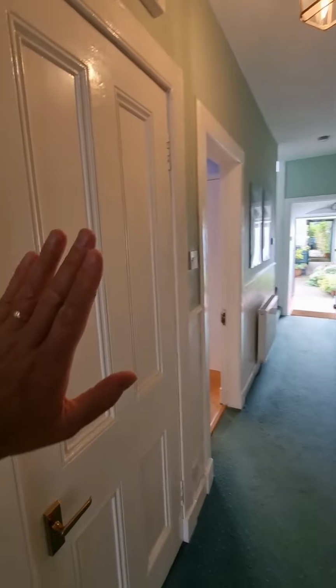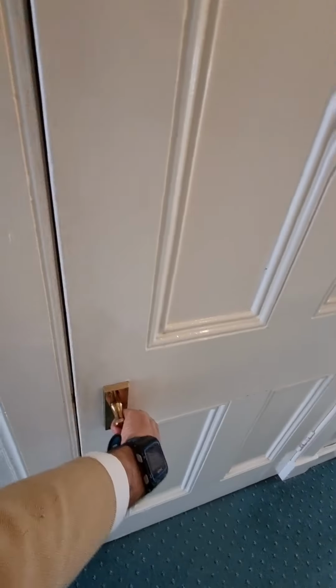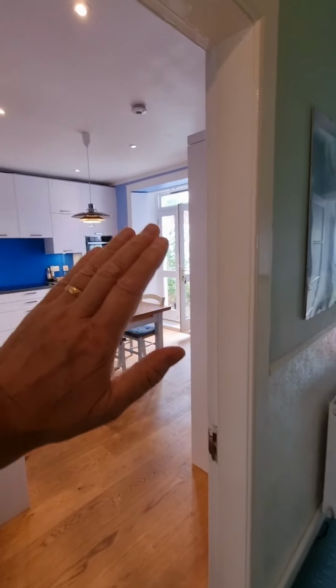And then one thing, it's got plenty of storage. So storage cupboard, which is currently utilised as a wee utility cupboard. I'll give you a wee sneak peek. There's the washing machine in there. And then you've got into your kitchen.